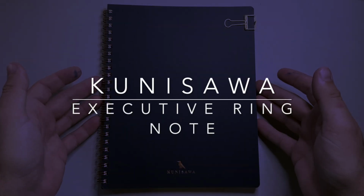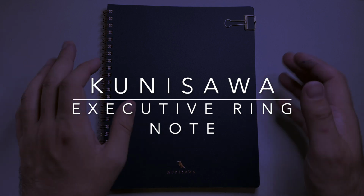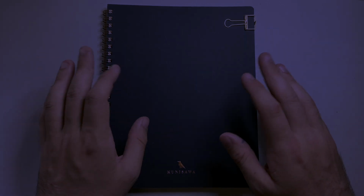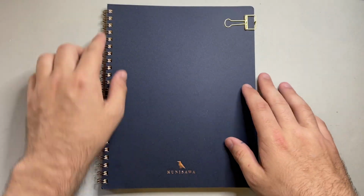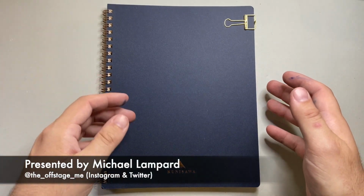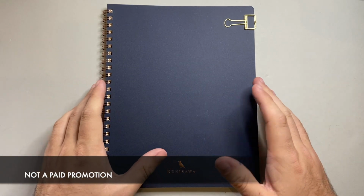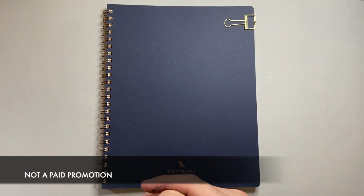Today I'm reviewing this notebook from Kunisawa. This is the Executive Ring Note. This is an 80 sheet or 160 page spiral wire bound notebook from Kunisawa, a Japanese brand who make beautiful premium quality products, and their range of stationery notebook products are absolutely gorgeous.